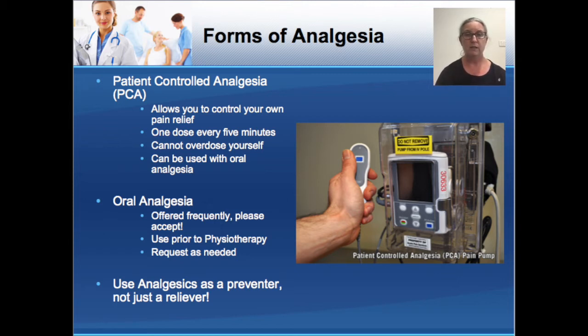Oral analgesia, as I said, comes in different forms. The strong long-acting will be given at regular times along with your Panadol. The strong quick-acting can be offered to you at regular times as well. Use your pain relief as a preventer, not just a reliever. We'll try to get all your analgesia on board prior to having your physio sessions so that you can participate in those.